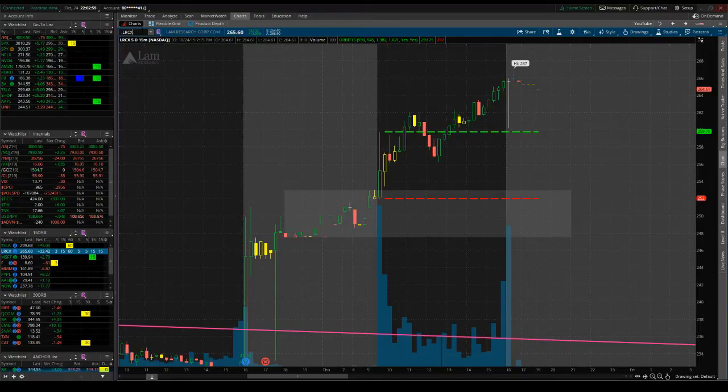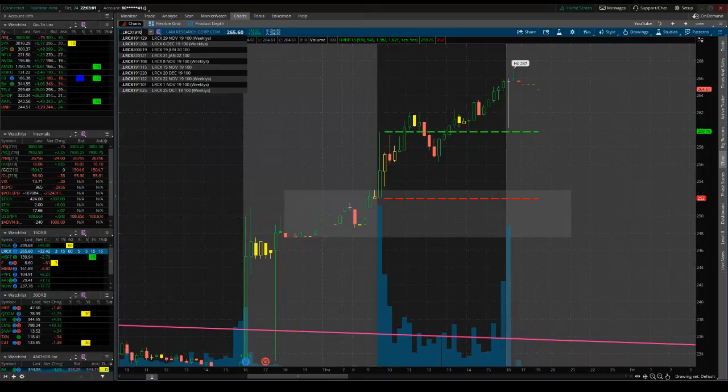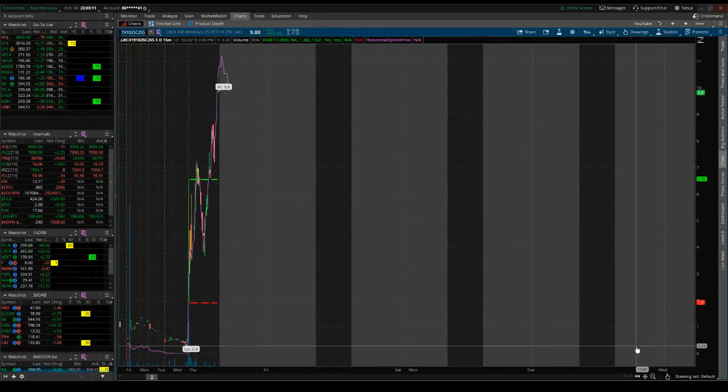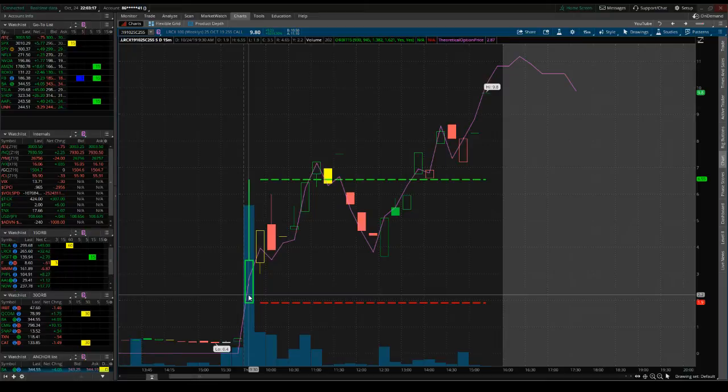So if you got in this morning, right through that level in the first few minutes, the LRCX, say the 191025 calls, just say the 255s, for instance, those went really, really quickly. We would have caught it somewhere in this range on this candle. So boom, here, somewhere around $2, maybe even $2.30, and then really quick to $6.50.